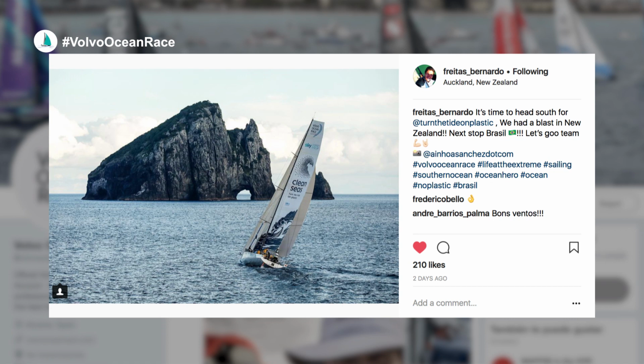Bernardo Freitas here with an incredible photo of clean seas turn the tide on plastic going past Piercy Island. In my childhood, this was one of my favorite spots in the world. The hole in the rock is actually big enough to drive a boat through, but maybe not a Volvo 65, so a good thing they went around the outside.